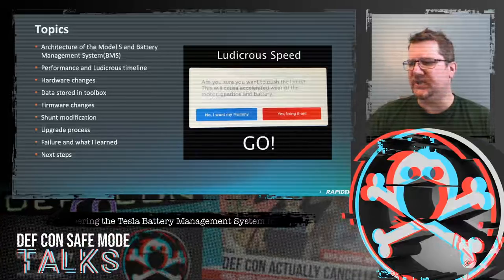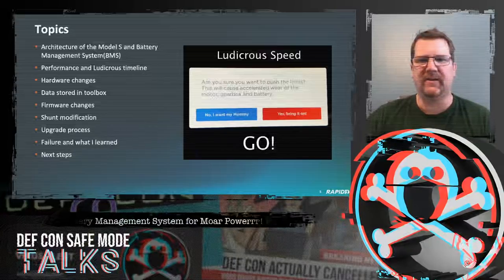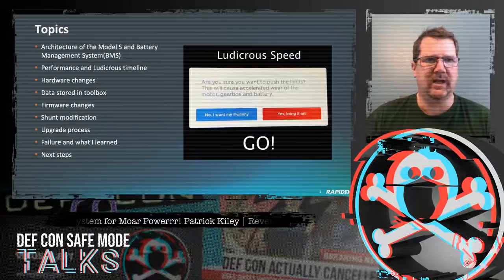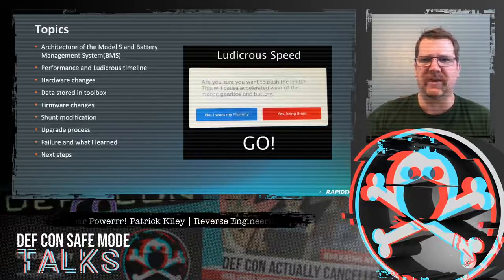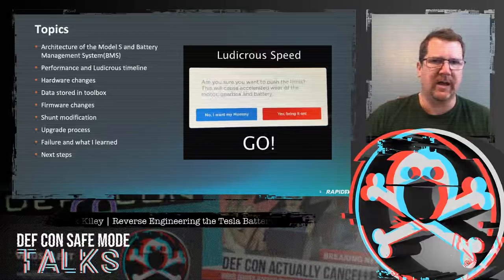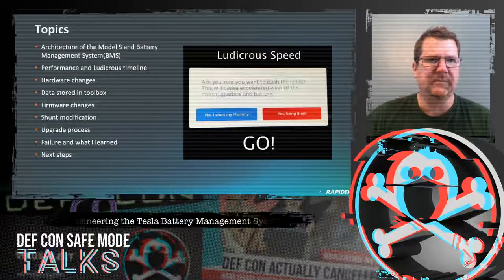Some of the firmware changes, in fact, all the firmware changes that have to occur to the battery management system to make it work. The process of modifying the high current shunt. For those of you who haven't heard the term before, a shunt is a method within electrical and electronics of measuring current using a known resistance value, and this is a device within the high voltage battery that has to be modified in order to allow it to handle the power of Ludicrous. It turns out it was a very important part of this whole process.